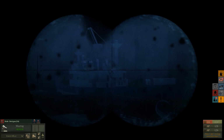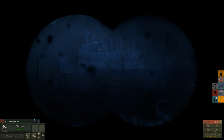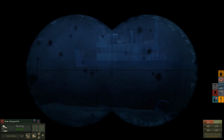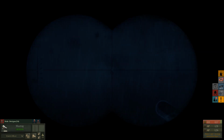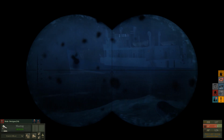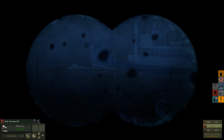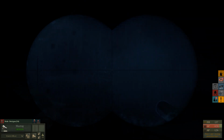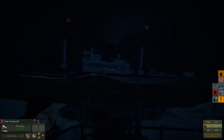I do love this view on the deck gun here compared to what it used to be in the old version of the game. This version here is much more accurate, much easier to see. Love it. So hopefully only a few more shots and she might start going down soon, hopefully. She's definitely sitting a lot lower in the water, that's for sure.